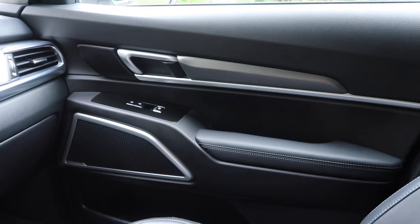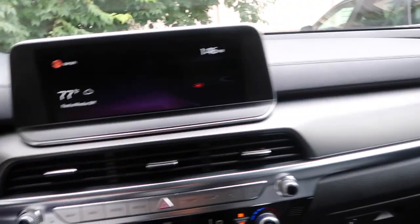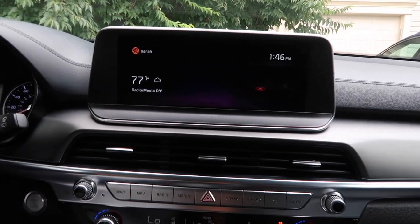Actually, I've got the garage door opener for my nanny family and for my actual house. On the driver's side door panel, it's the exact same, except all they have is their window control and to lock all the doors.